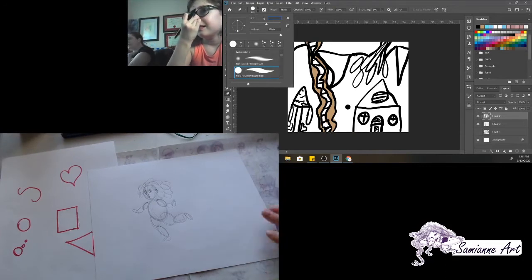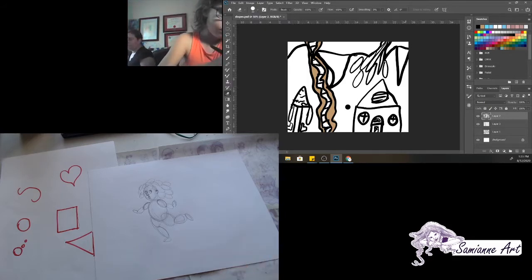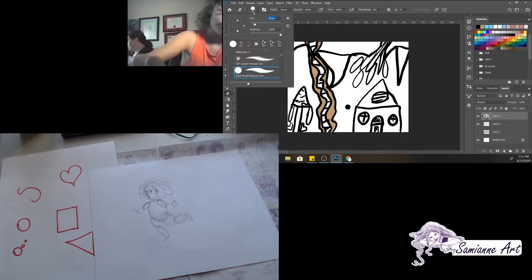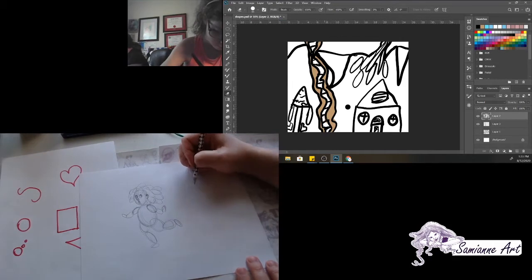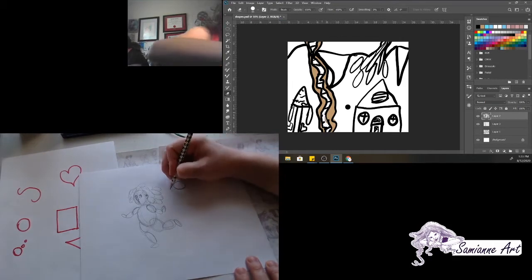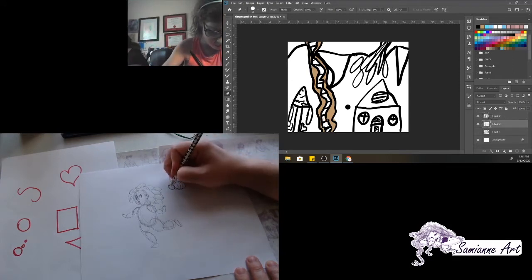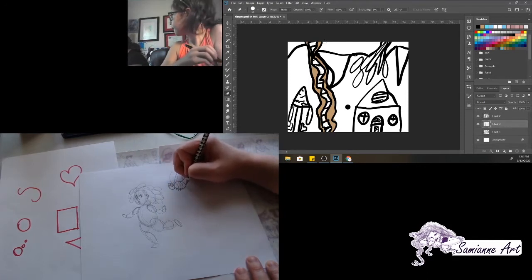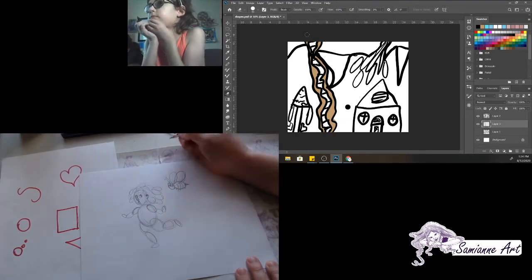So now that I've got the basic shapes of all those ovals on this character, let's pick a color that everybody can see really well against my drawing. Oh, but you know what I need to do before I do that? I need to show you what maybe is surprising them or chasing them. I'll cheat and put a triangle in there just because it makes them look a little bit more menacing.